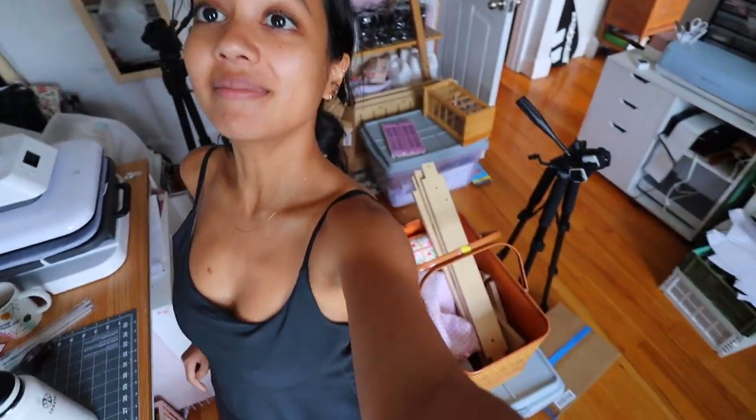It's time to go. Gonna bring all that stuff downstairs, which is always the worst part of this whole process because I have two flights of stairs that I have to go up and down.